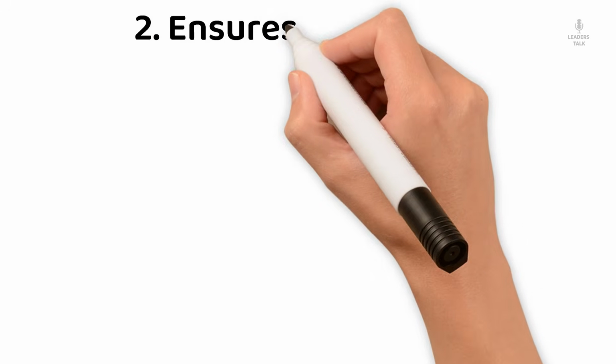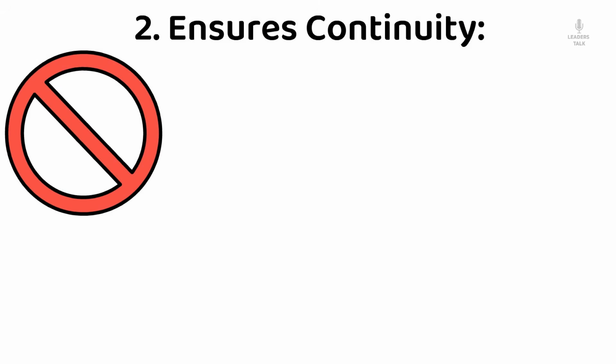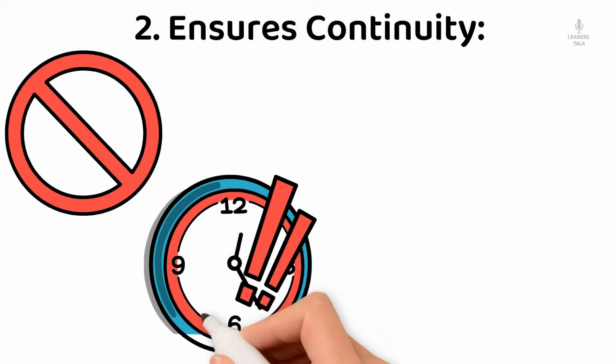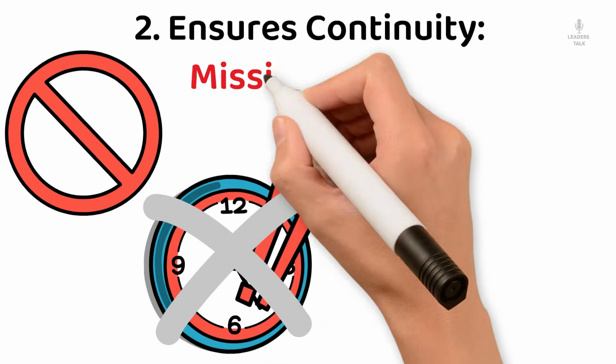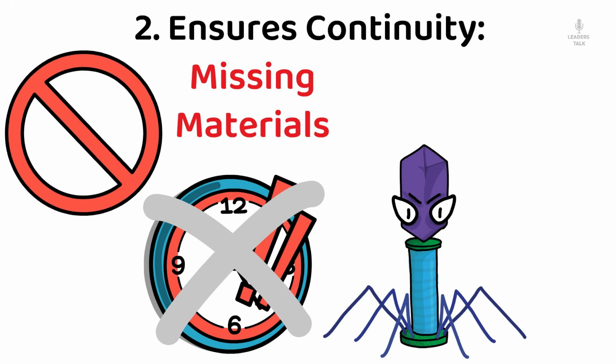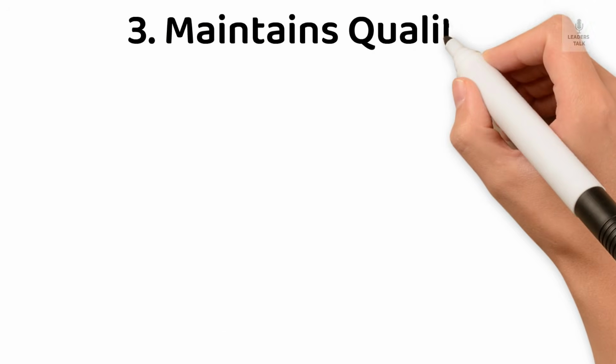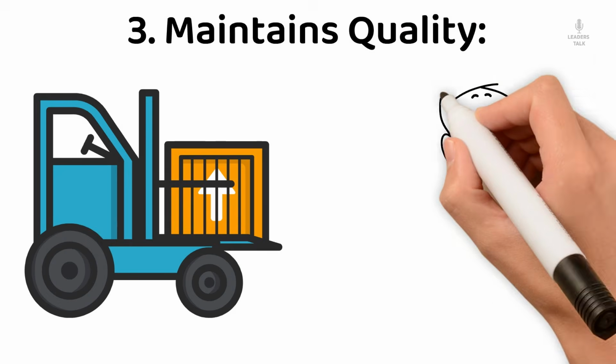Number 2, ensures continuity. No materials, no production, no services, no sales. Procurement ensures that there are no delays in production due to missing materials. For example, during COVID-19, smart procurement helped hospitals like Apollo source PPE kits when others couldn't. Number 3, maintains quality. The right suppliers deliver the right results.